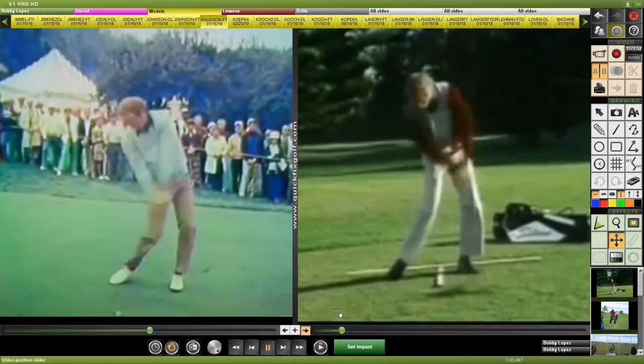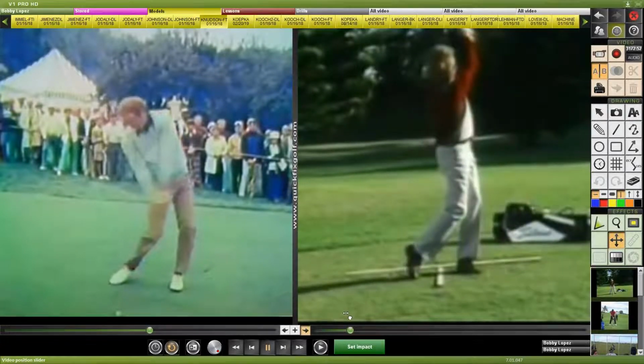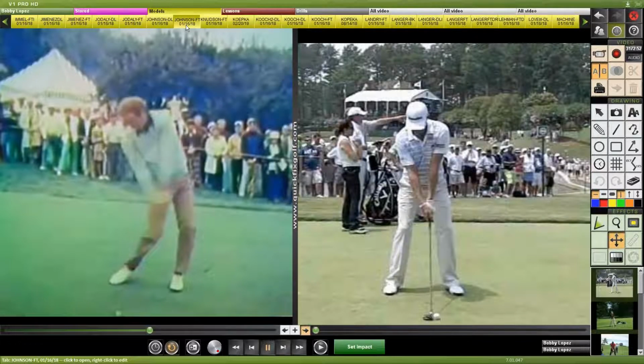Looks like his right leg is just sort of sliding. See that? Looks like a Billy Casper move. Yeah, he must have had a closed face of some kind. I can't tell. I don't have a downline view for him.